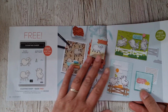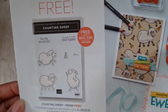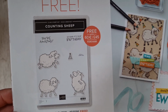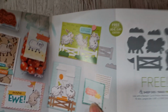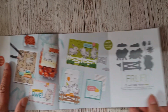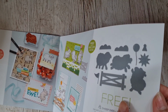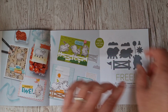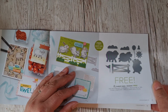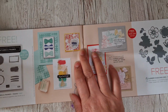Now for those of us who live in Wales, we're a bit familiar with sheep. Sheep are everywhere. Here is Counting Sheep. Look at those cute baa lambs. And so that's £45. Now if you were to spend another £45, you can then get the die set that cuts out the sheep, and you get a little fence and flags and all sorts of fun things there. So that is a very cute little bundle that you can earn.